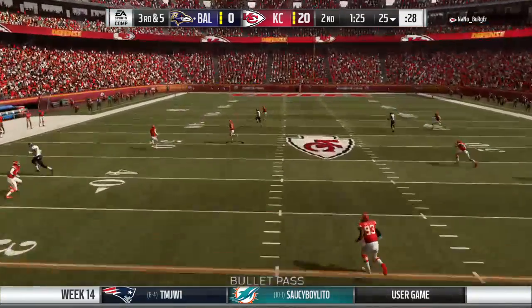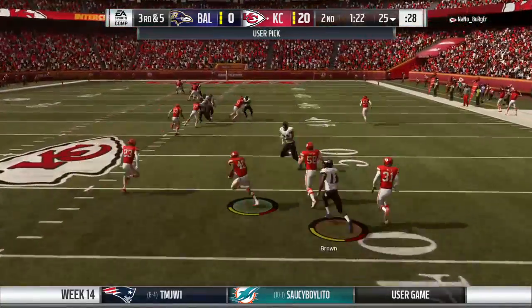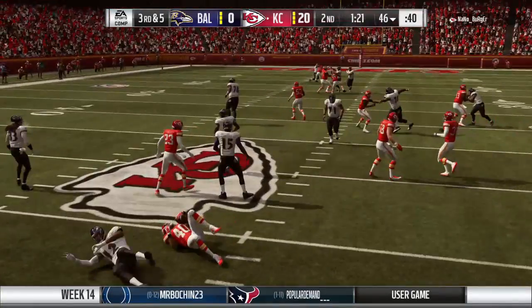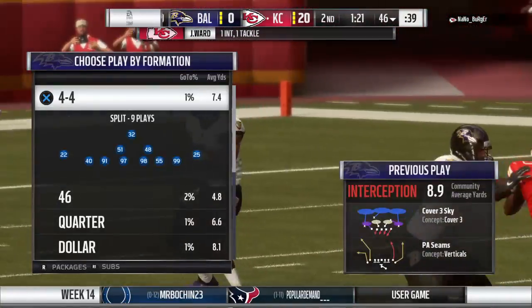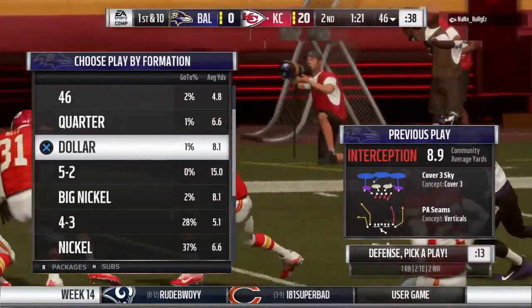Jackson, he's going deep for Brown. And my goodness, another interception. Picked up on a former first-rounder, Jimmy Ward. And the return out shy of midfield to the 46-yard line.